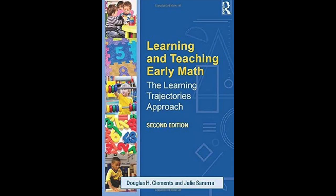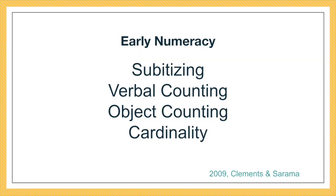These 4 early numeracy concepts are from the research of Douglas Clements and Julie Sarama. They have different names for a few of these concepts, and I rephrase them to make more sense to me. They are subitizing, verbal counting, object counting, and cardinality. Now, you might be thinking that these sound like kindergarten concepts, but stay with me. Yep, even the upper grades need all these.